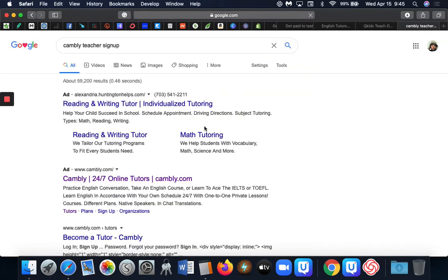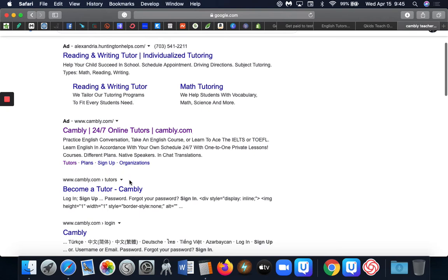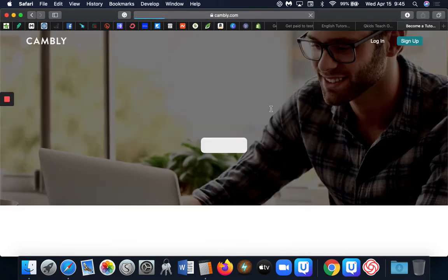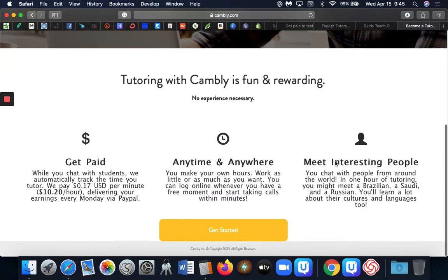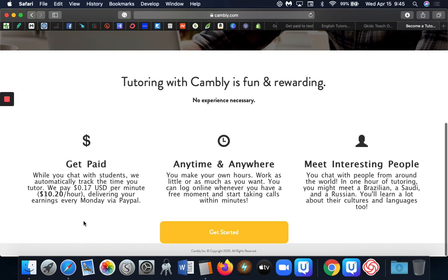I have it saved in my other browser, but you can become a tutor. Here it is. All right, so with Cambly, becoming a tutor is really not that difficult. You would sign up, meet the requirements, and here you can see you get paid to chat. Now, the wild thing about this is that it's anytime, anywhere, once you meet their minimum requirements.